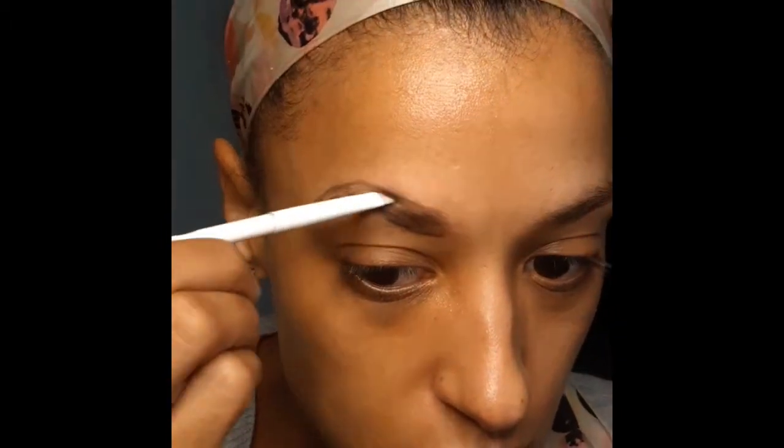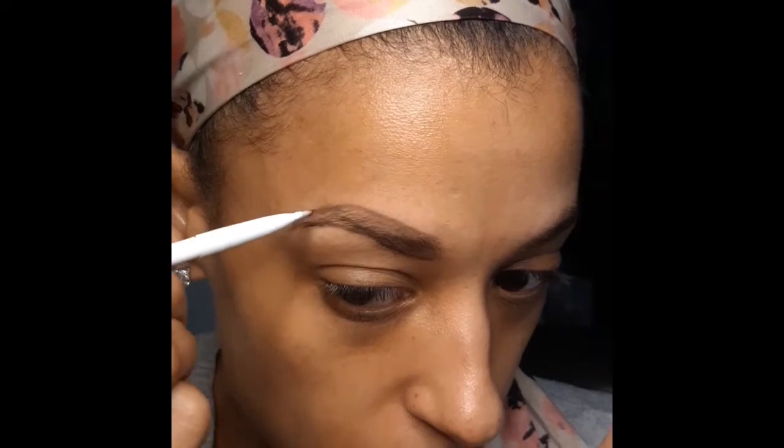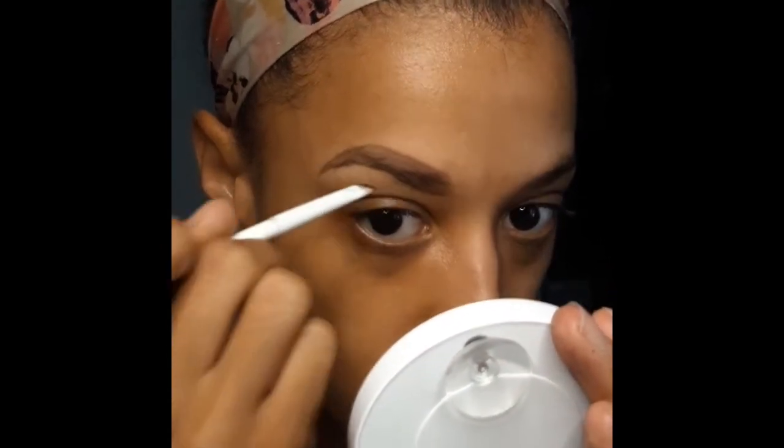In all honesty, when it comes to doing your brows, you pick whatever product is easier for you to use. Personally, I just like a good brow gel that comes like this, that I can just brush in and it's easy to go and I can blend it. This just takes long, and it makes me nervous.